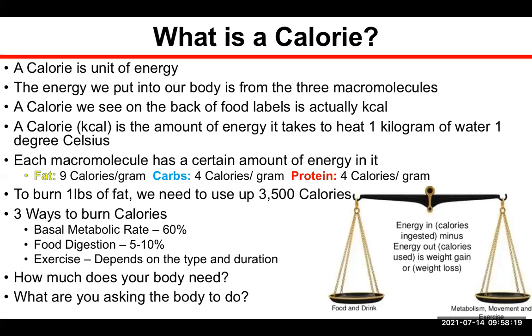The last way of burning calories is through exercise. The amount of calories is really dependent on the type of exercise you're doing and for how long you're doing it. That's why I can't really give you a number as to how many calories you can burn, because it really varies.